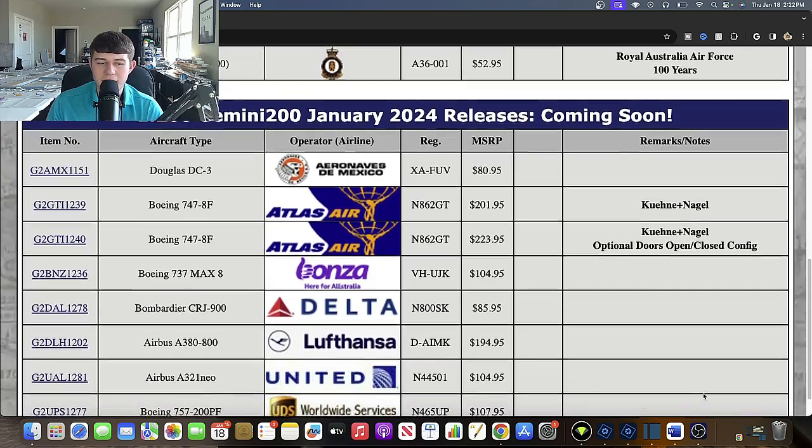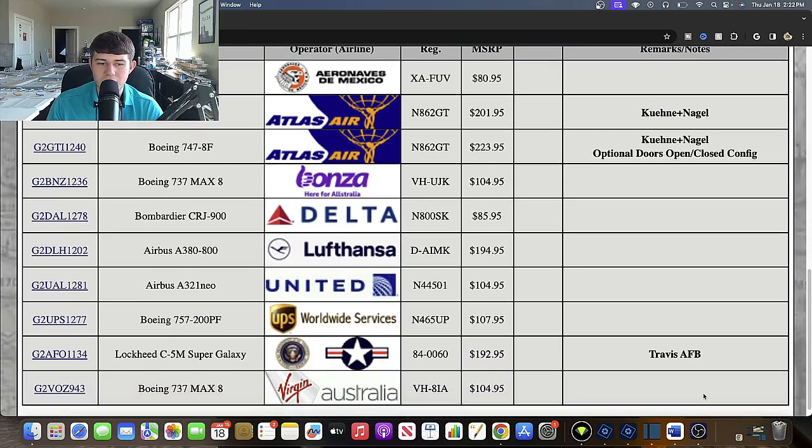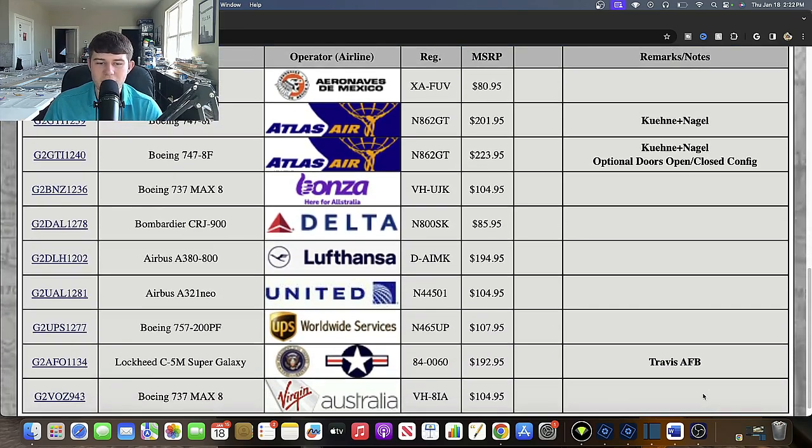The 1-200 set has some really great diversity to it, some good airline selections in both older eras and newer eras, particularly newer eras this month, as we had some really good offerings. The Travis C5 is great. UPS 757, A321neo for United, a Delta Sierra Day 9, really good sequencing.